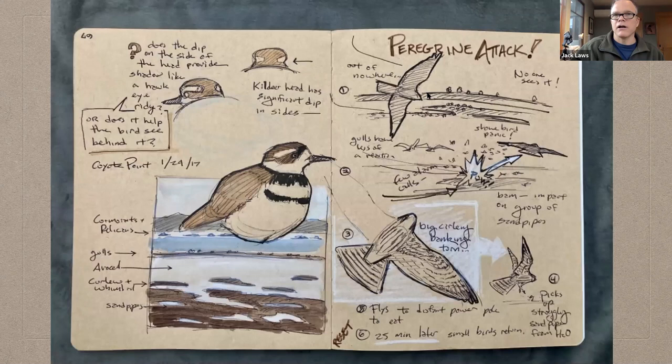Similar thing going on here. Here is a peregrine falcon coming in, bam, and then it hurts one of these sandpipers, then flies around and picks up the sandpiper and goes off with it. So you can record not just an individual bird, but the behaviors that you see.